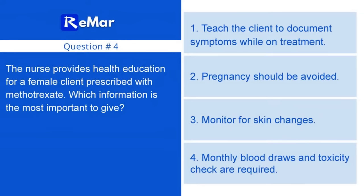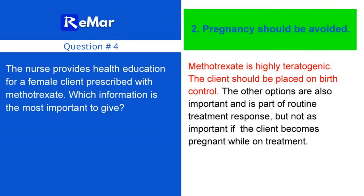A lot of people are saying number two, a lot of ReMar nurses are right. When you're on methotrexate, you have to remember, can't get pregnant. And this medication is teratogenic. If you have not seen that word before, please understand it, study it, write it down. The client should be placed on birth control with methotrexate. This was a female client. The other options are also important, but not more important than if a client becomes pregnant on this treatment.